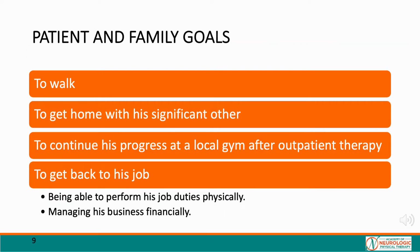The patient and family goals were to walk, to get home with his significant other, to continue his progress at a local gym after outpatient therapy, to get back to his job, which consists of being able to perform his job duties physically and managing his business financially.